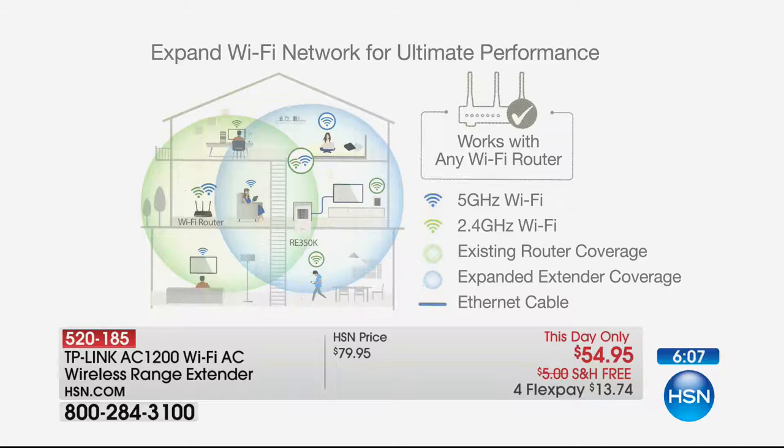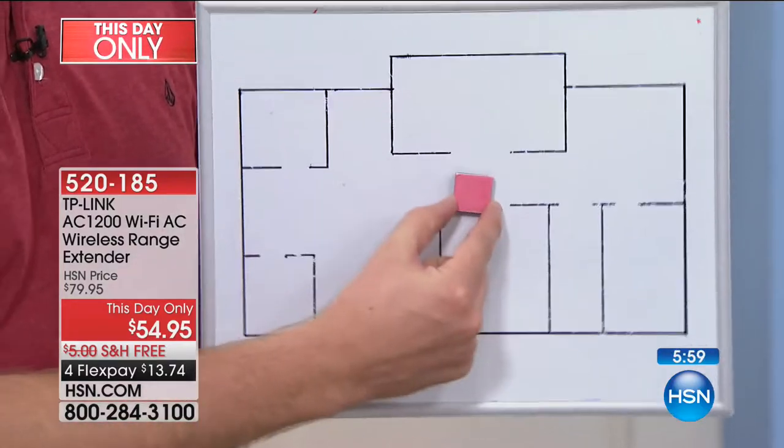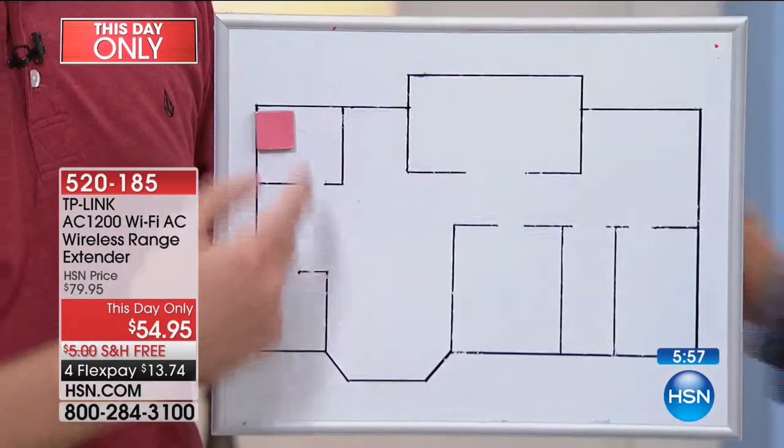I'll show you on my dry erase board, because this is what a lot of us end up having. We get a router from our cable company, and this is what distributes the internet. But it's never in the middle, it's always on the side of the house.